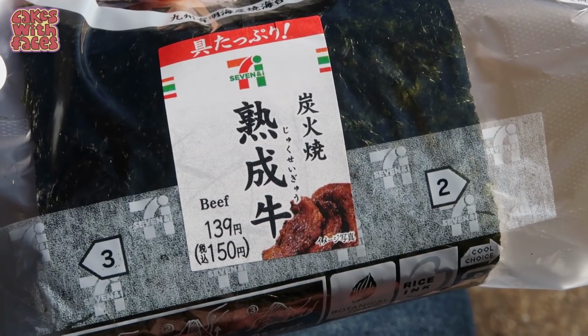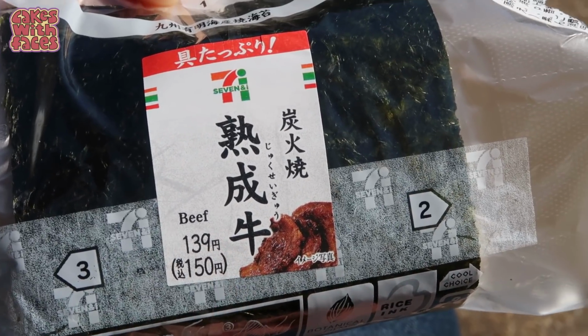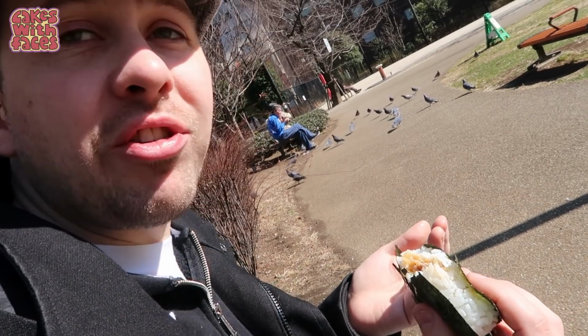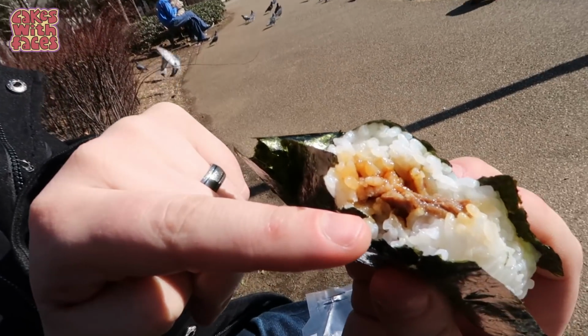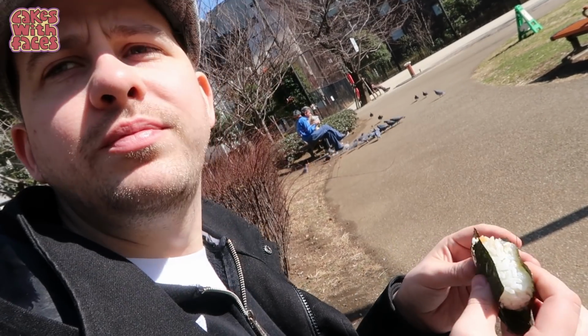Now, onigiri rice balls used to be a mystery if you couldn't read Japanese, but they've started putting English on the labels at 7-Eleven, and I'm guessing as it gets close to the Olympics, the other convenience stores might follow suit. That's actually pretty nice. Yeah. I thought it was going to be just chunks of beef. But it's got, I don't know what sauce that is. It's not soy sauce, it's a bit sweeter, like teriyaki? Yes. Yeah, I think it might be.